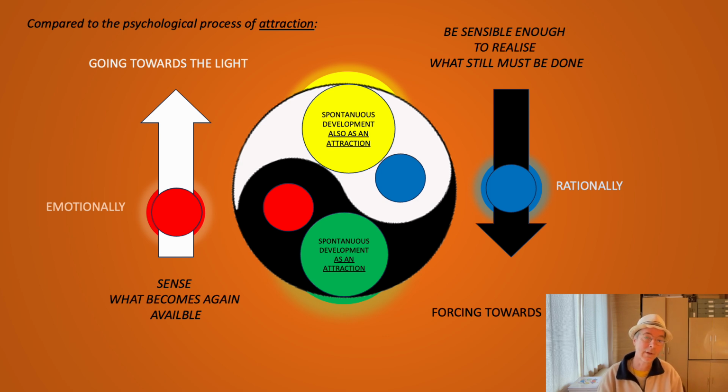The same thing with the spontaneous development of the green light, which we can also see psychologically as an attraction, as a color attraction. Also there we have to sense after that what will become available after that, which processes are not developing spontaneously but have some leftovers. If it's completely getting more materialized, then of course it will have the color black, but that I will tell later.